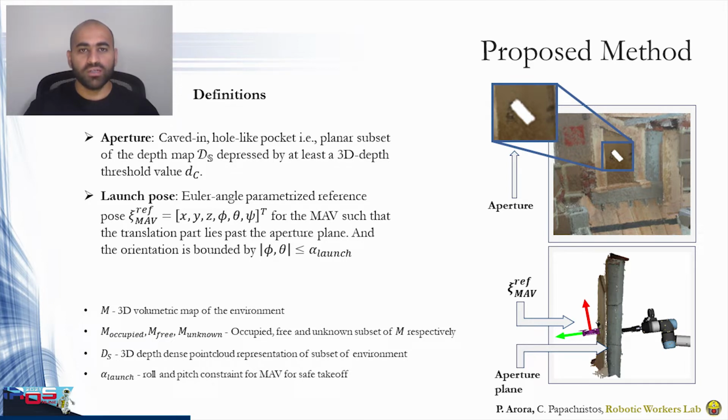Launch pose. This is defined as the Euler angle parameterized reference pose for the MAV such that the translation part lies beyond the aperture and the orientation is bounded by roll and pitch constraints that allow safe takeoff. These constraints prevent the MAV from colliding with the environment due to aggressive thrusting during takeoff.